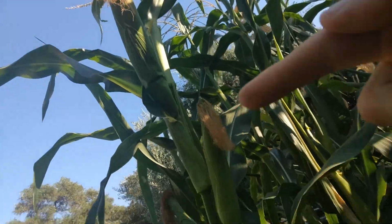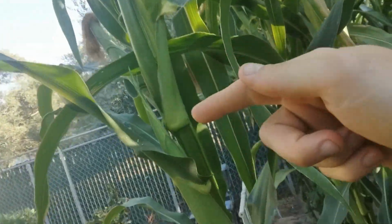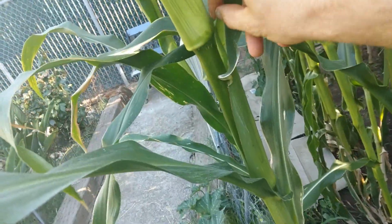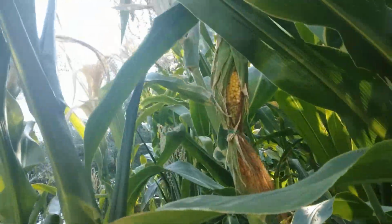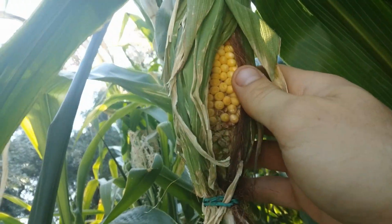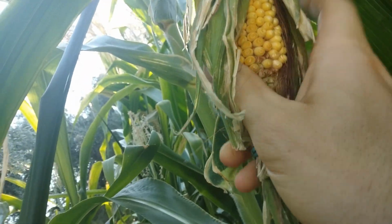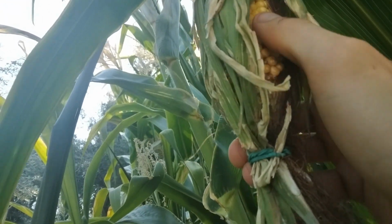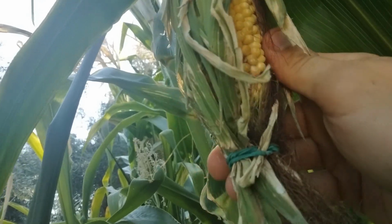1, 2, 3, 4. Little one forming in there. I don't know if they'll develop, but oh yeah, and this one fell over from, I think it's heat stress, but it's kind of cool to see what it looks like inside. Dent corn starting to dent or dimple on the edge there.